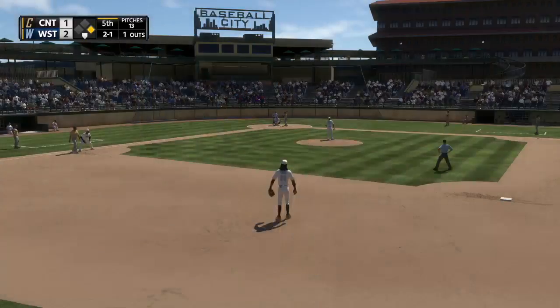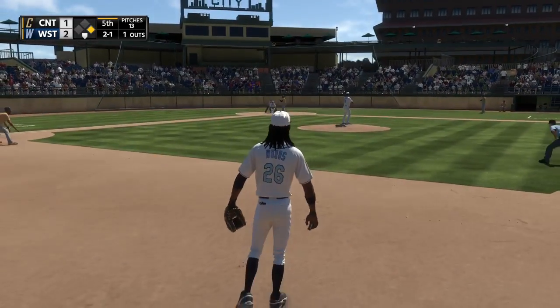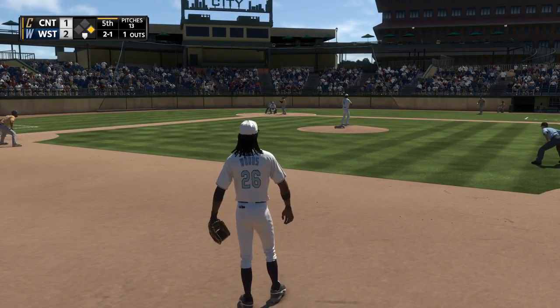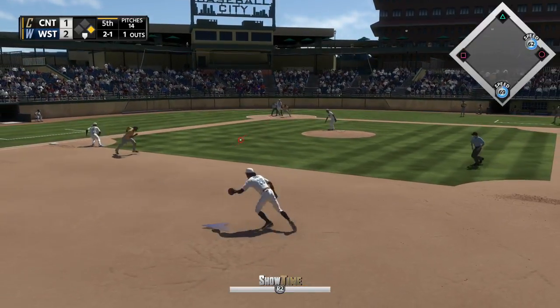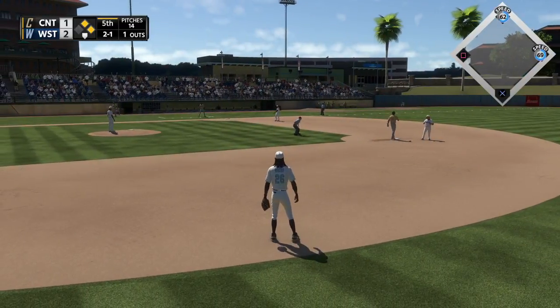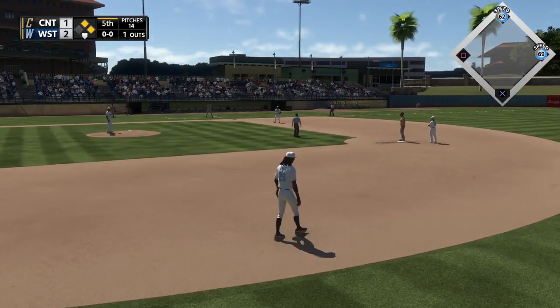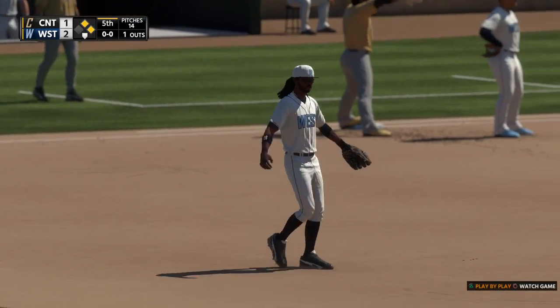Digging in once again, Lionel Cooley. Get your pitch right here. All to second, this could be two. He's got it. The throw will go to third. And after that head scratcher, everybody's going to be safe.